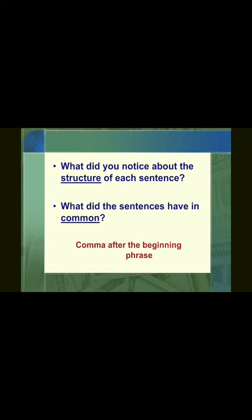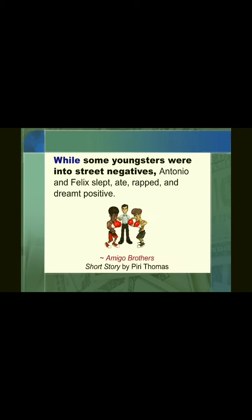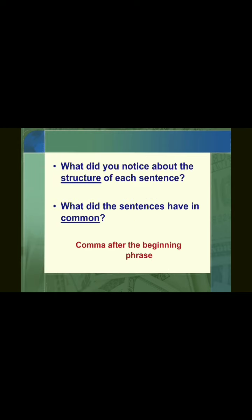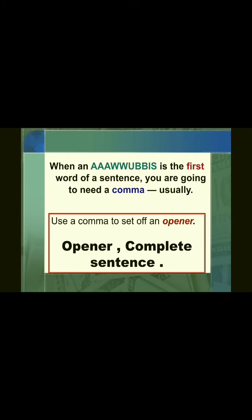This is it. The comma after the beginning phrase. As he trudged to English, comma. While some youngsters were into street negatives, comma. So I have just brought to your notice that comma part, which was not there in coordinating conjunctions, but it is here, and we'll move on. Why did we put a comma there? So when Boobies, that means the subordinating conjunctions, are the first word of a sentence, you use a comma, okay?